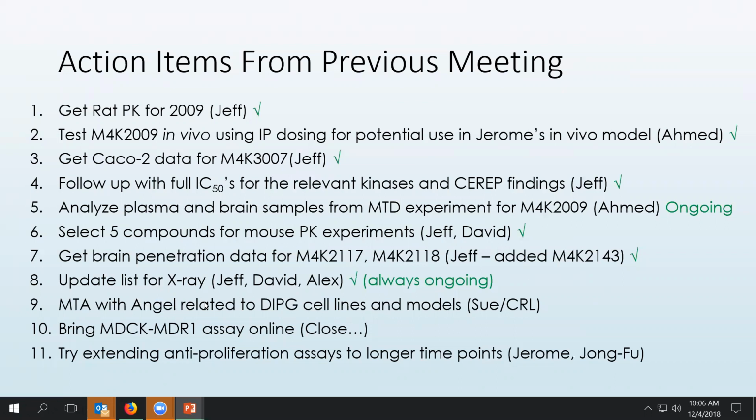The MTA with Angle related to the DIPG cell lines and models, I think this is still ongoing. The MDCK MDR1 is still not up and running yet, but I think we're still working on trying to get that up and running. But again, as we mentioned, the KCO2 permeability does seem to be pretty predictive, at least for this series of molecules that we're working in. So I think that's a good sign.